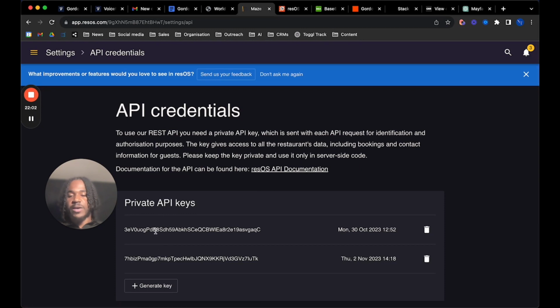So to get the API, you want to scroll down and go to API credentials, and then you'll be given these private keys here. But these keys, they don't work on their own. You need to code them first. So you're going to copy the key, and then you're going to go to base 64 encoder.